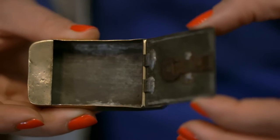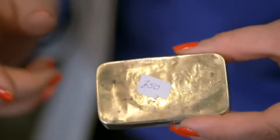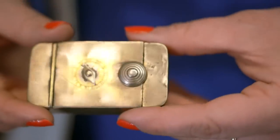Only the person who made it would have known which way the arrow needs to point to unlock it. And I think that's quite cute. It's charming. It's a bit different from the norm. And to be fair, priced at £50, isn't a lot of money for what it is. Maybe that compass will guide me to the profits.